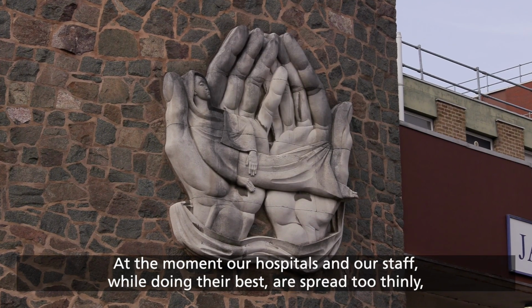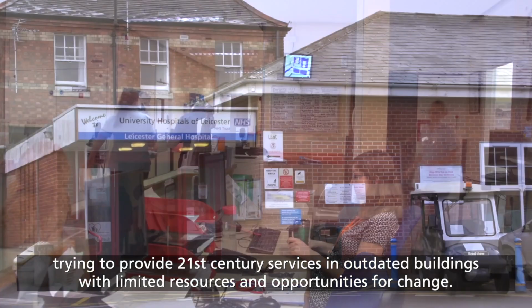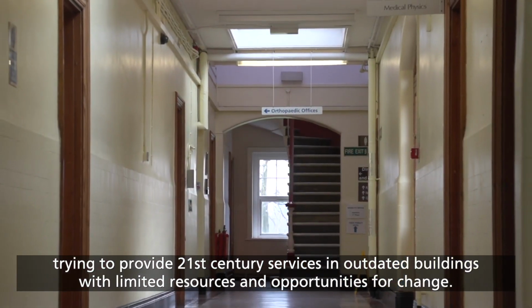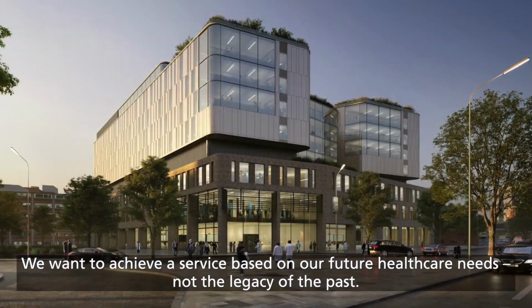At the moment, our hospitals and our staff, while doing their best, are spread too thinly, trying to provide 21st century services in outdated buildings with limited resources and opportunities for change. We want to achieve a service based on our future healthcare needs, not the legacy of the past.